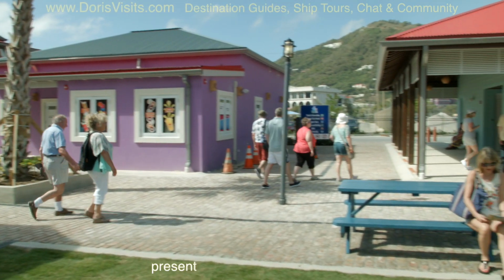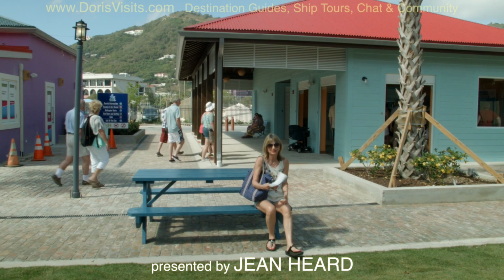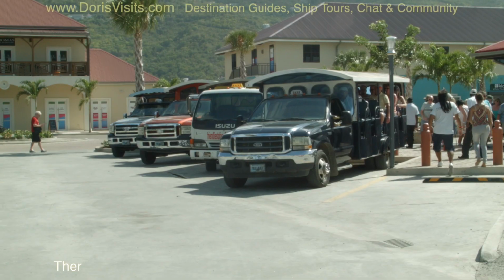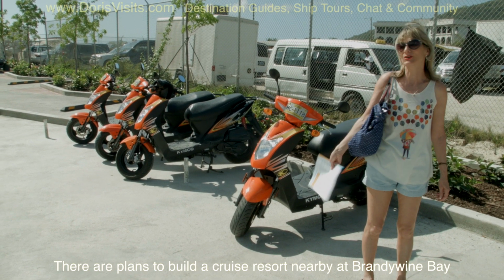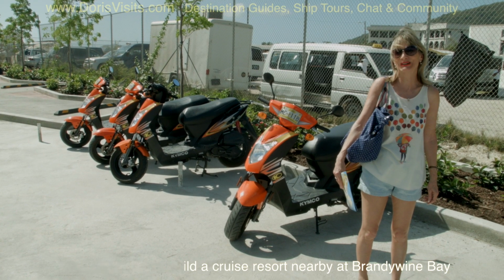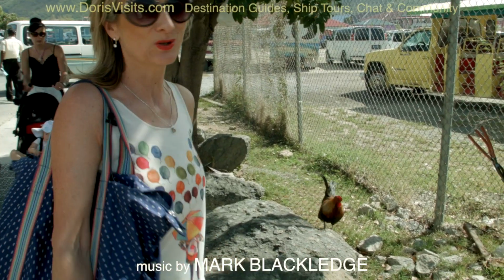Tourist information is now in this little complex, and you can pick up a brochure, and we're going to do the walking tour of Road Town today. Outside there's all the buses, there's the open top ones, there's the closed in ones for the bus tours, or you can hire scooters. And I can just see a chicken walking across the road. I've made a new friend, there's chickens following me.